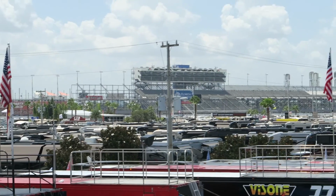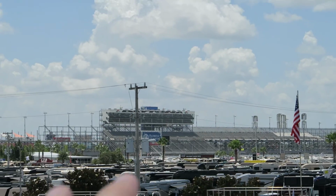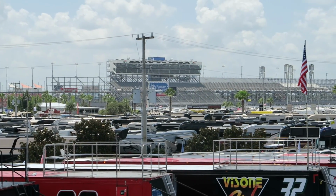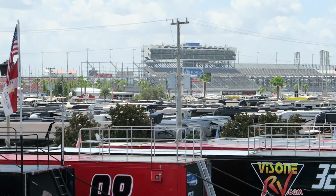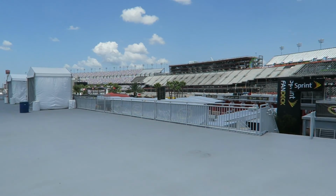When we did our last video out at Daytona, folks asked if the seats were open on the backstretch, and you can see there are seats on the backstretch, but they're also under construction for Daytona Rising, so I anticipate that those will be open for the Daytona 500 next year as well. Basically, this place was falling apart, and they did a great job at trying to renovate it. So, it's getting a whole new facelift.